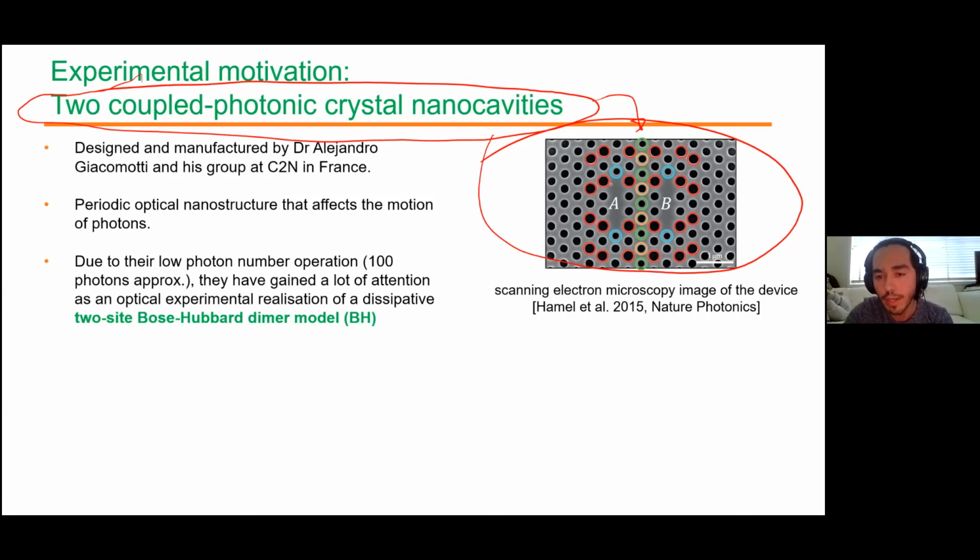Now, for today, I'm going to talk about two coupled nanocavities, which as I told you before, I'm showing you here on the right. Now, in this particular setup, when we take holes out of these two regions, we create a defect. So we create two defects or two cavities. And the interesting thing about these cavities is that if you were to pump light into the device, then light will be trapped in these two cavities. And due to the separation between the cavities, you have two resonators of light that are coupled.